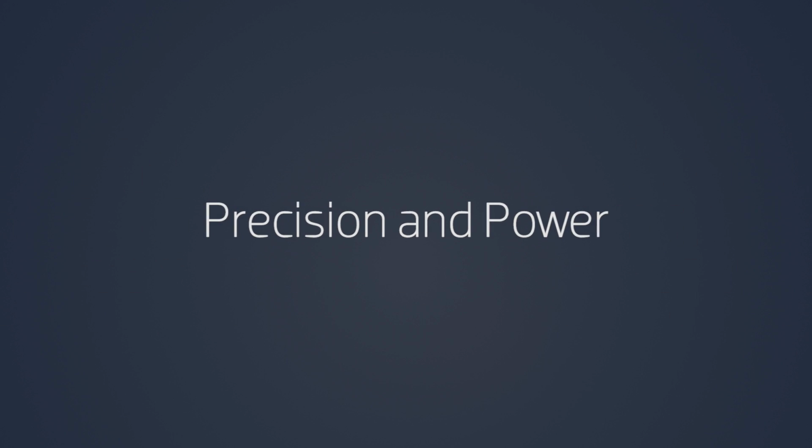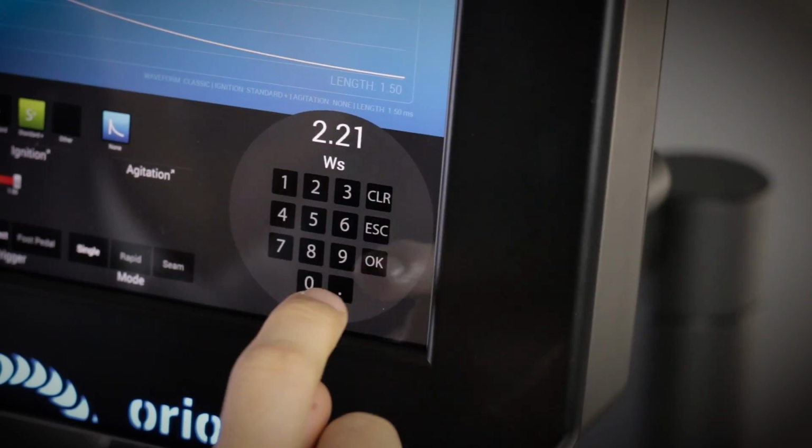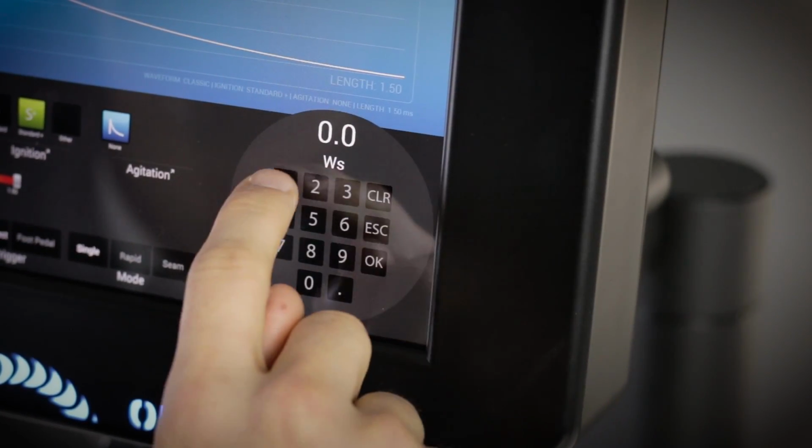Precision and power. Not often do those go together, but on the Orion Welders, they do. You can adjust our welders down to as little as 0.01 joules of energy. That would be needed if you were welding 2 wires the size of a human hair. Now, how often are you going to do that? Probably not too often, but if you are, you can do it with the Orion.